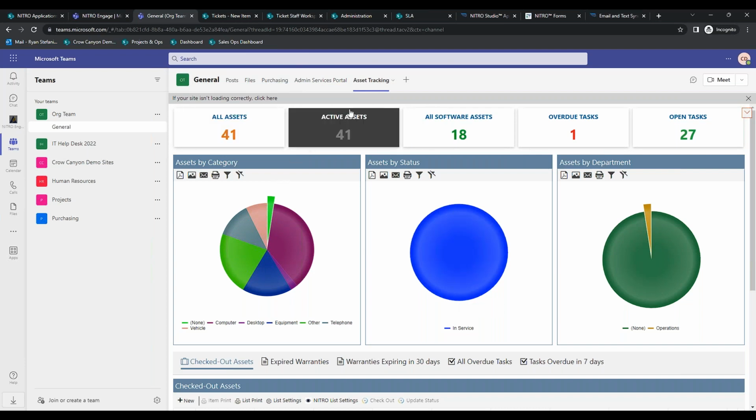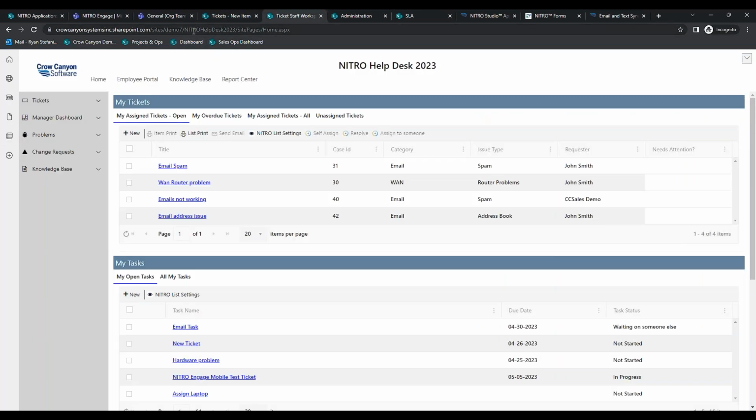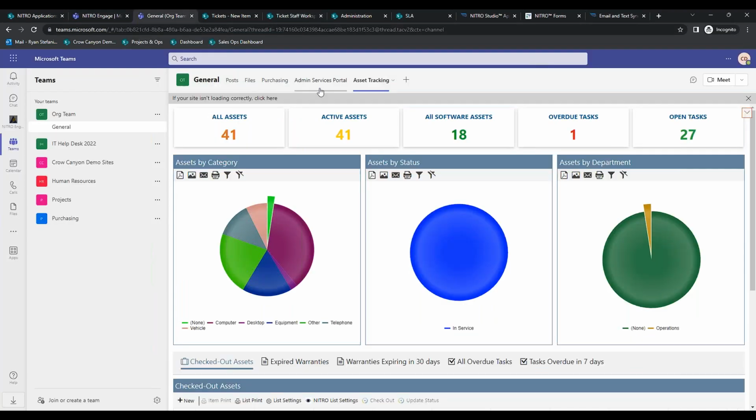Anytime you work with an Office 365 company, we're going to be developing on SharePoint. We can't hide that away. This is a SharePoint site. It's a SharePoint list, SharePoint libraries. So basically what we're doing in this instance is replicating SharePoint as a part of Teams.